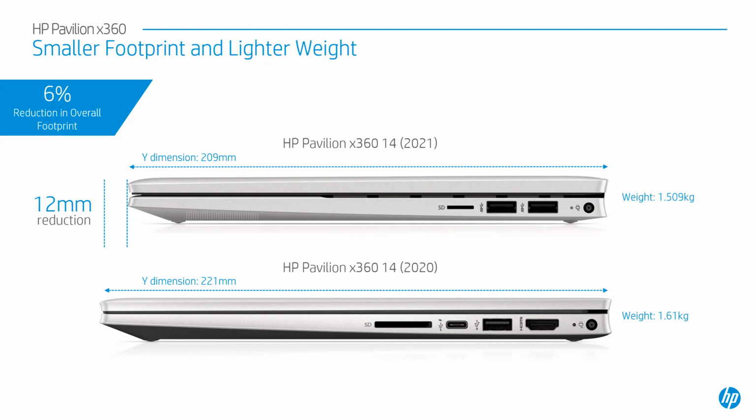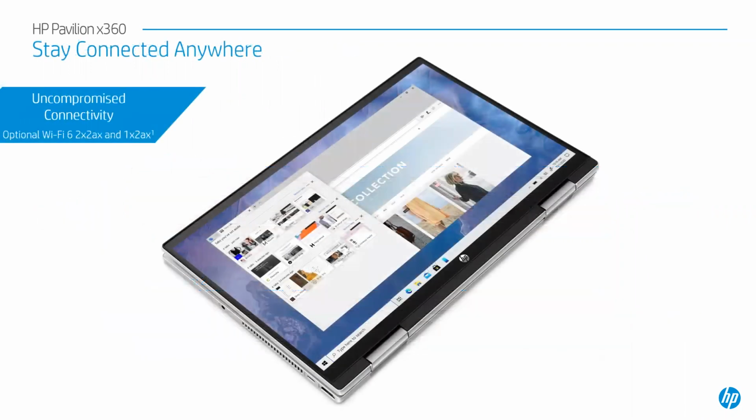The smaller footprint allows for easier portability with more space in your bag and a lighter weight to carry on your shoulders. We also have optional Wi-Fi 6 for that uncompromised connectivity that's essential when you have multiple devices connected at the same time, which is common with more people working, learning, and playing from home.